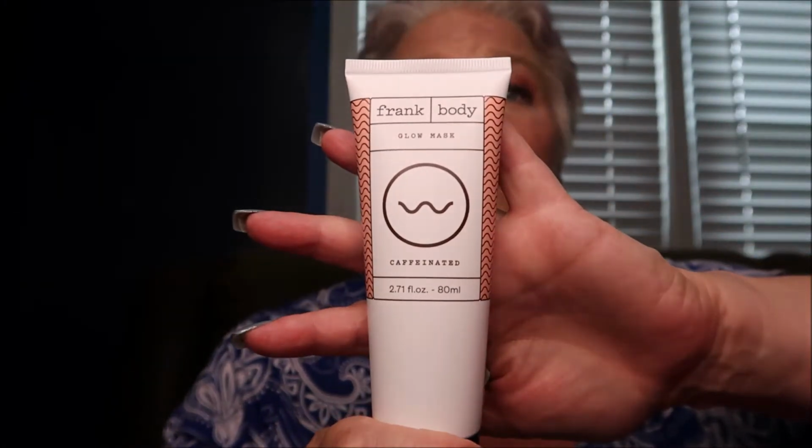Love that. This is Glow Mask. Frank, it's caffeinated. Glow on, I dare you. For bouncy skin, apply a thick layer 2 to 3 times per week. Massage into skin and leave for 10 minutes. Rinse and then glow. Okay, so this is a glow mask.